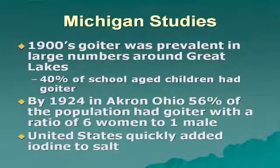In the 1990s, goiter was prevalent in large numbers in the Great Lakes region. 40% of school-aged children had goiter. By 1924, in Akron, Ohio, 56% of the population had a goiter, with a ratio of 6 women to 1 man. The United States quickly added iodine to the salt after these studies were done.